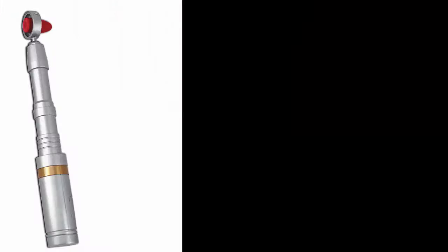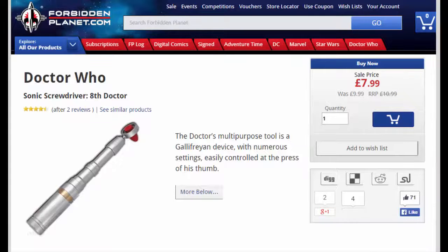And finally, the sonic screwdriver. Exactly the same as the TV movie version, it's the colour swapped variant of Tom Baker's one. Very easy to get, fortunately.